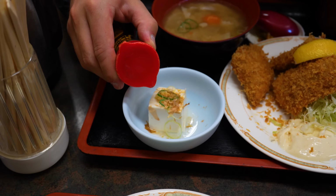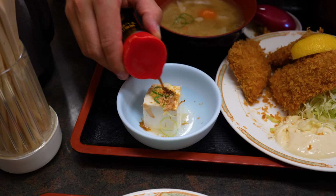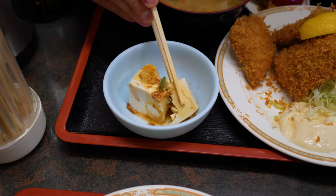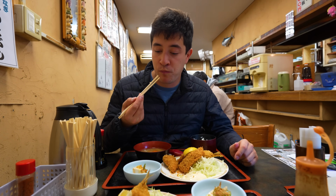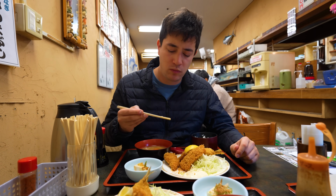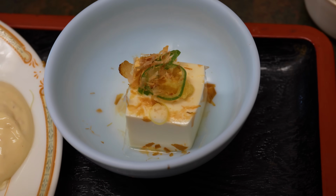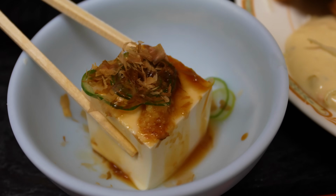Let's try this tofu, and just drizzle a little bit of soy sauce on top, and then you can see the dried bonito flakes. That beautiful, beautiful bonito, which gives so much flavor to everything here in Japan. Yeah, the bonito has such a smoky flavor. Nice cold tofu with a little bit of ginger on top there too.